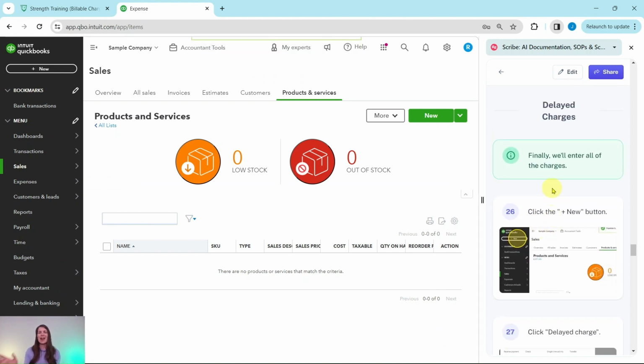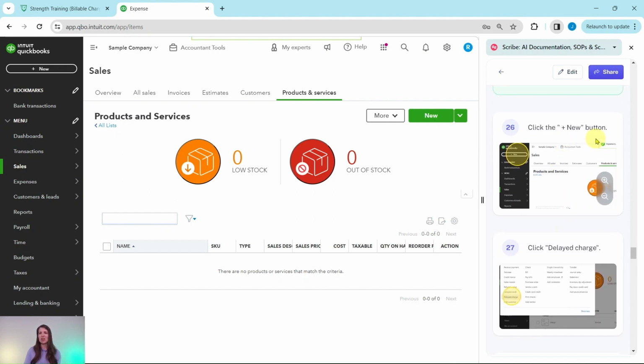All right, so now that we have done those things, added in the time and done the expense, now it is time to enter in all of those charges. So we're going to click on the plus new button and then click on delayed charge.